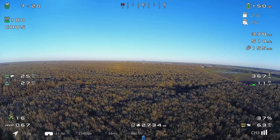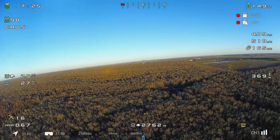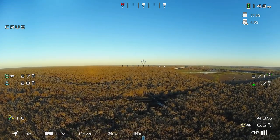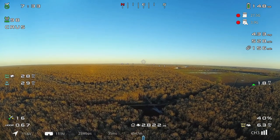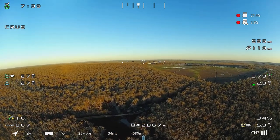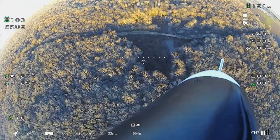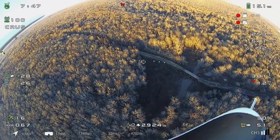And of course, we've lost telemetry long ago. We're no longer tracking the airplane on the map with Mission Planner. But that's fine. We know the area quite well out here. Should something happen, if I would have control of the airplane, I would maybe try to ditch it in that field out here ahead. It'd be a little bit easier to recover it later. But if we lost video, we would just let the airplane fly itself home.